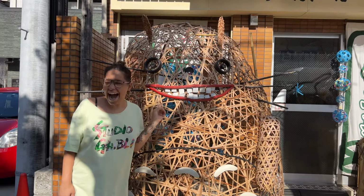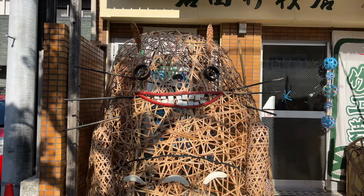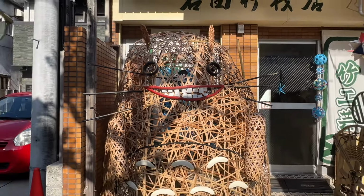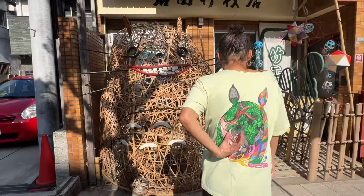You guys, it's Takara, my favorite. But he shouldn't have teeth. He looks very creepy, like Superman said. But oh my gosh! It's ugly. He is ugly with his teeth. He's supposed to look cool like this.